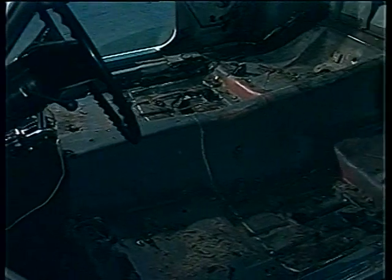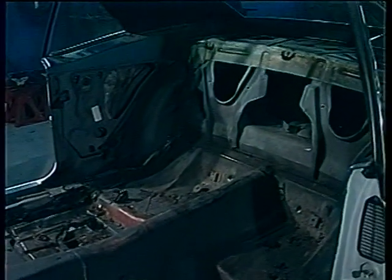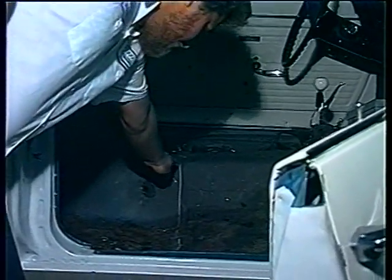After removing the interior and carpet, chalk a line on the floor approximately 4 inches ahead of the marks made previously on the rockers. This will provide working room when installing the subframe.